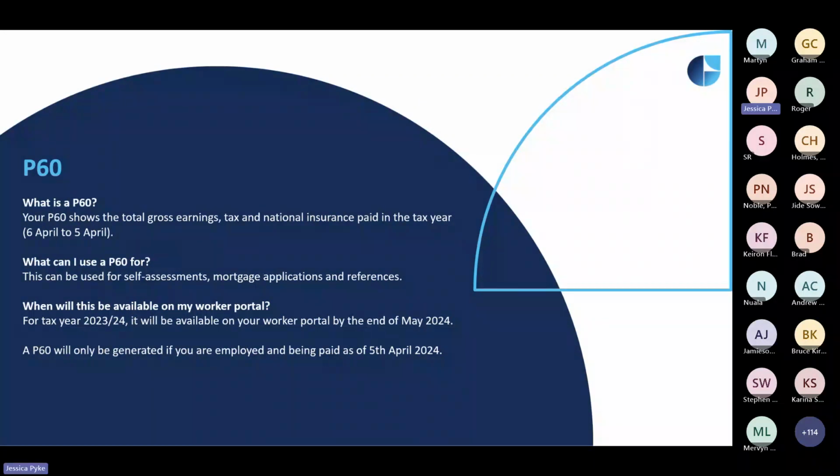At Giant, we will generate a P60 for all workers that are actively working and receiving payment on the 5th of April. This means that if your P45 was issued prior to the 5th of April, we will not generate a P60, as the P45 information will already confirm your income to date and your tax paid to date. If you believe that you are due a tax rebate, you may use the details found on the P45 to support your claim with HMRC.